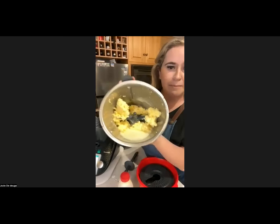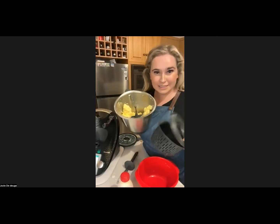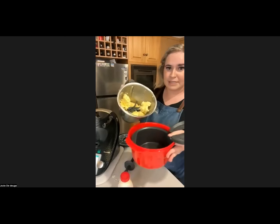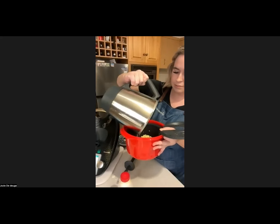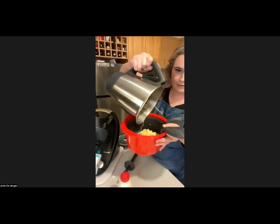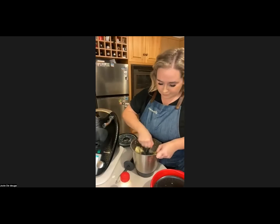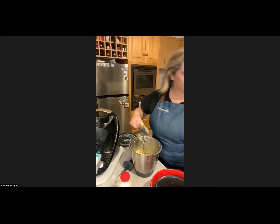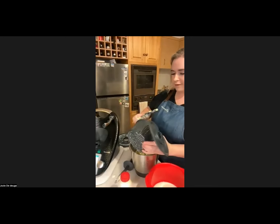So here we've got our butter, and you can see the liquid is separated. Now using your simmering basket, we're just going to strain that off. I'm just going to pour it into there. We're going to pour it out. Take your butterfly whisk out as well, and we're going to pour the rest of our butter in.